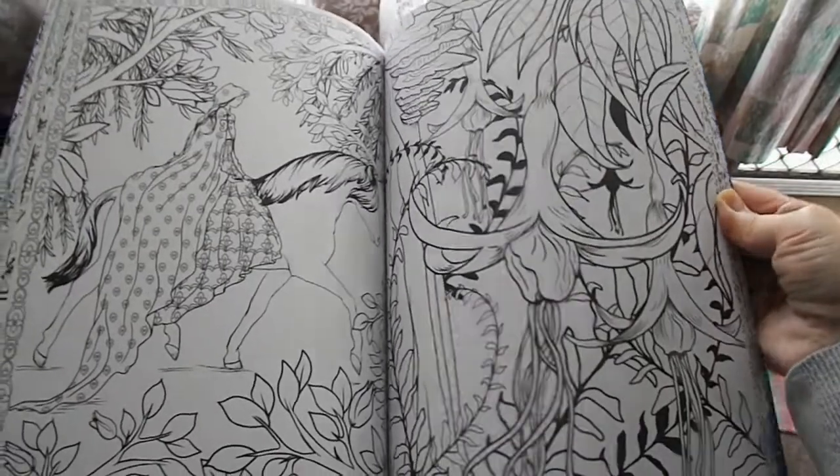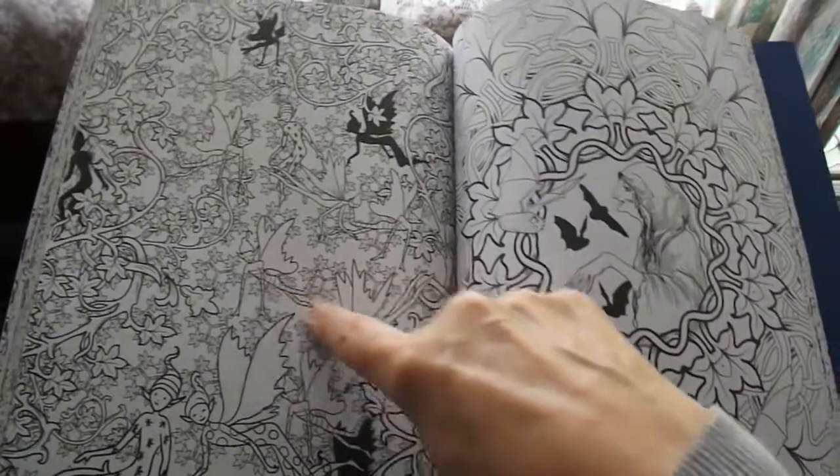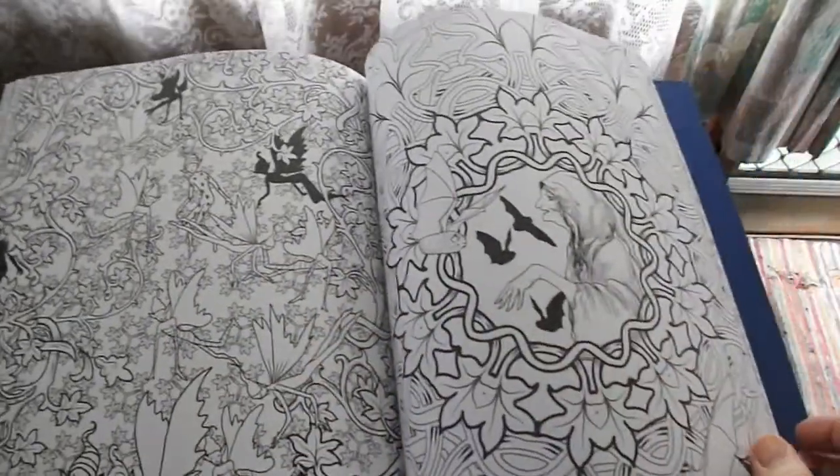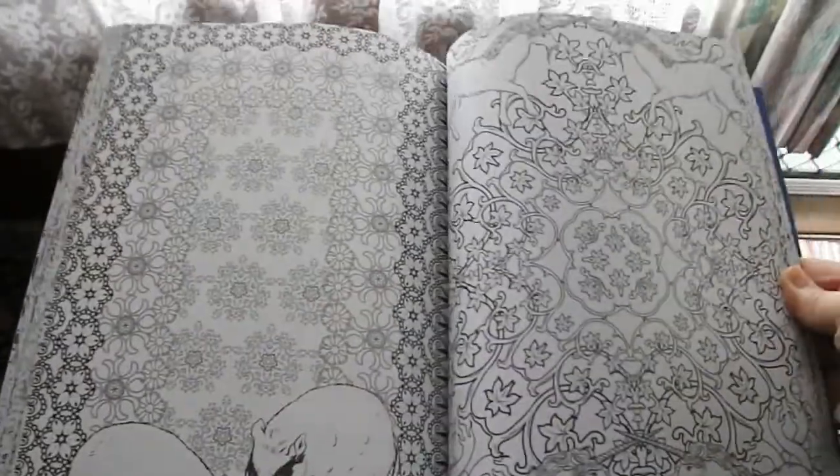Lovely horse. Little fairies all over there. Lots of little fairies all hidden in there. The more you look, the more you can see them. It's a very pretty book.